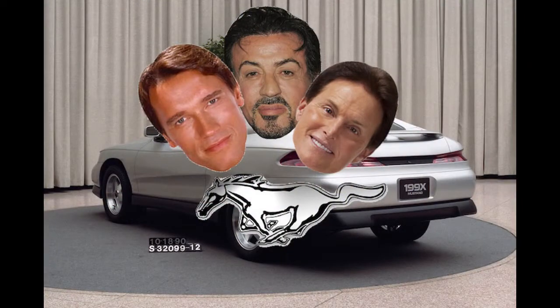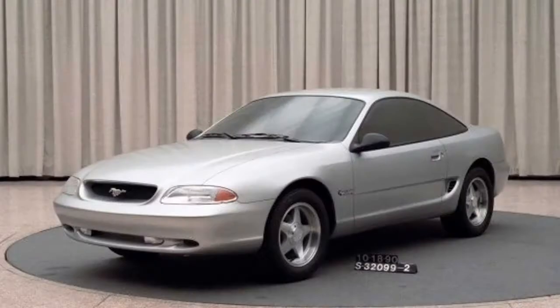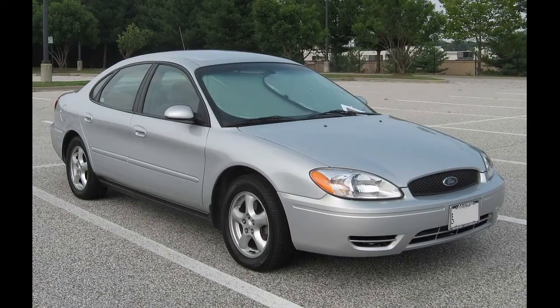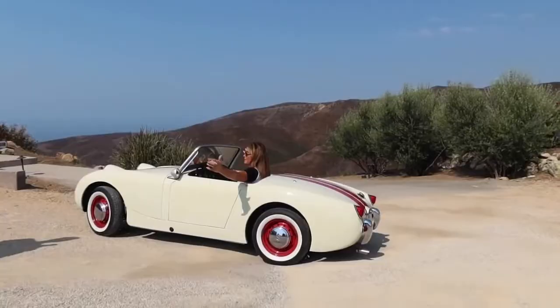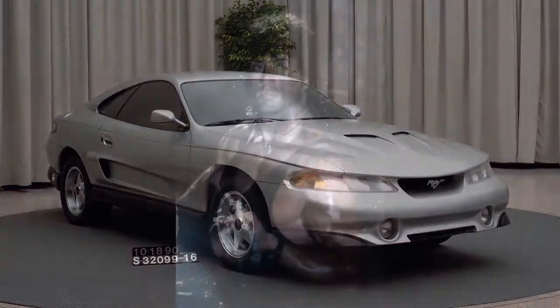SN95 concepts were narrowed down to three contenders. The first was a very Taurus-looking concept Ford called, no joke, Bruce Jenner. It was rejected for being too tame. Bruce Jenner became more exciting post-1990. The second concept was codenamed Rambo.